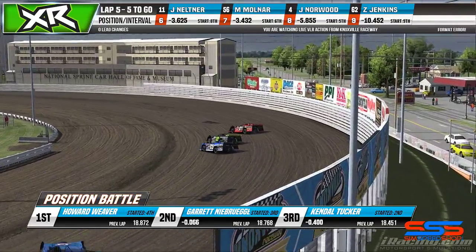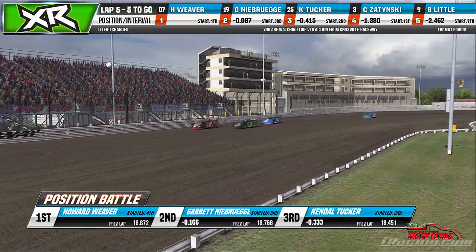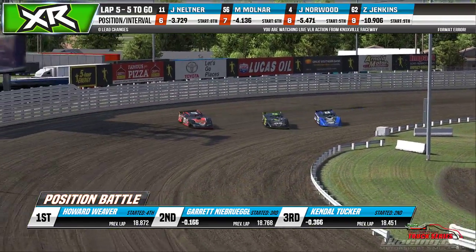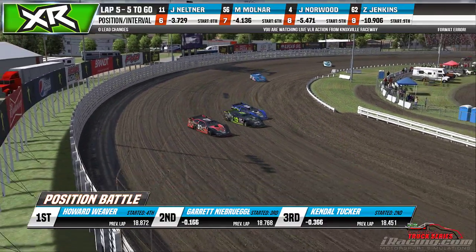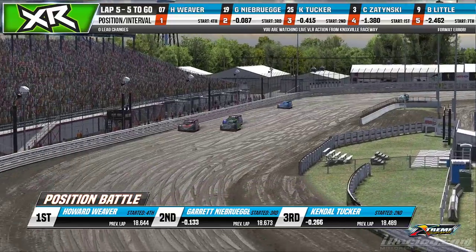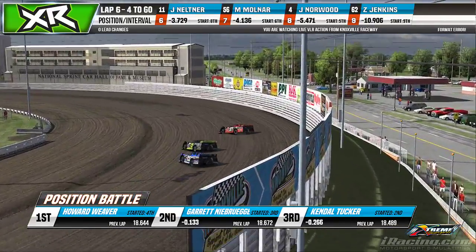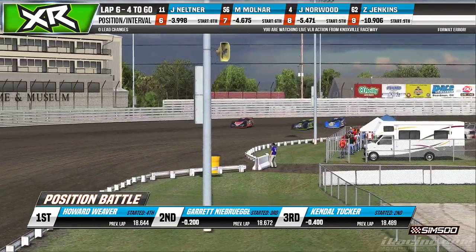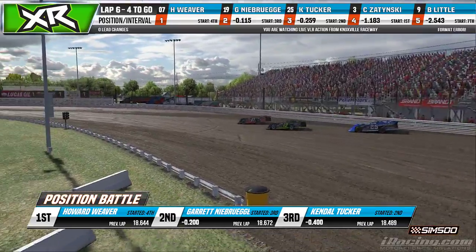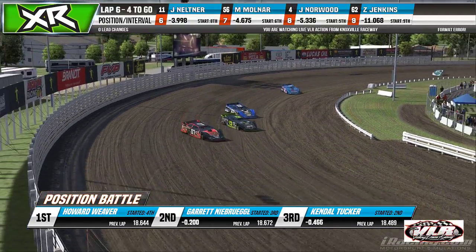The problem is he's got his hands full with that Garrett right there on the inside. Don't look in your rear view mirror because here comes the 25. Kendall Tucker's bringing it in the mix. They're 3 wide coming into the turn. Can they handle it right there? Almost touched, but just hold on to it. Howard's loving what he sees in his rear view right now, if those guys can get together and battle a little bit. And Nieberge in second. He's got his hands full with Kendall Tucker behind him, but he's also trying to get underneath your race leader, Howard Weaver.